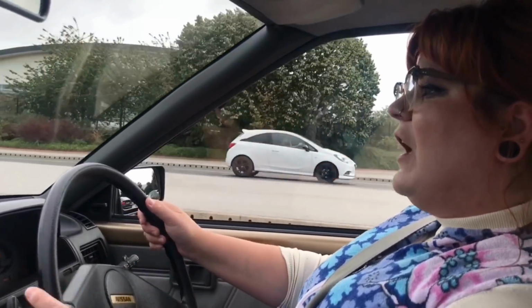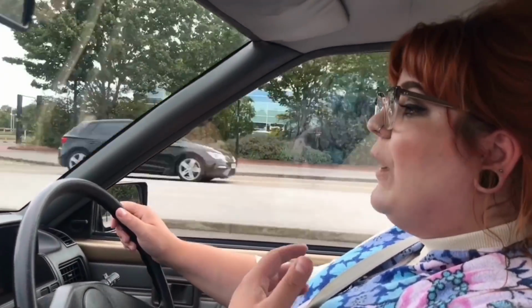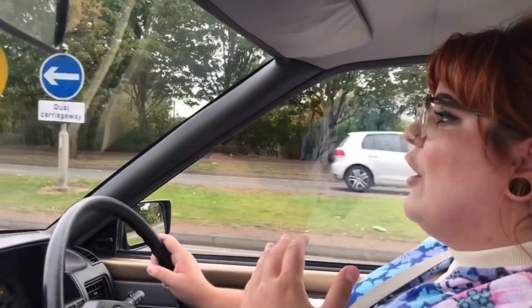So this feels, I mean, look, as we go along, I'm sure you're probably getting a great sense for it. We are gliding along the road. It's like ice skating. It's gorgeous. I am so impressed by this car. I don't know what to say.